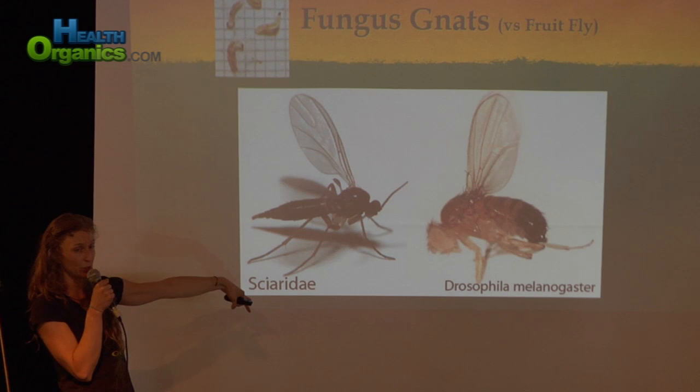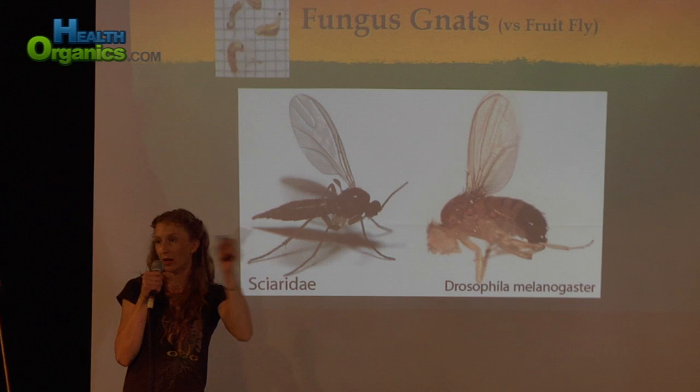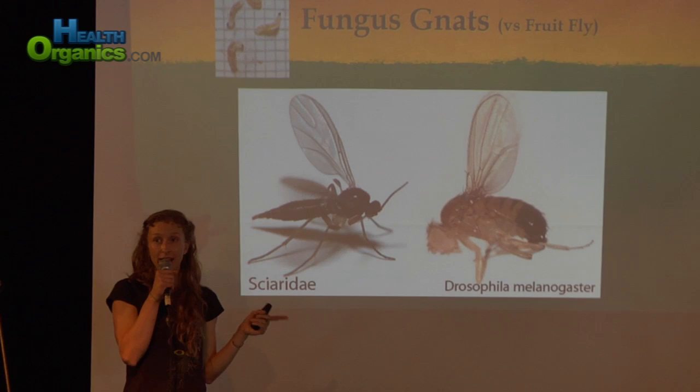When I'm watching their behavior in the garden, what I'm looking for is flight pattern. That gives me a really good clue. So your fungus gnat typically flies around in odd, uneven circles like it's been drinking too much, where your fruit fly flies in very sharp Z patterns.